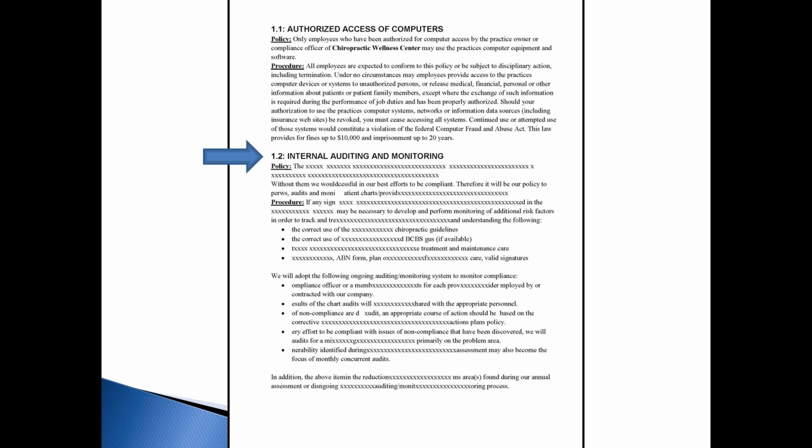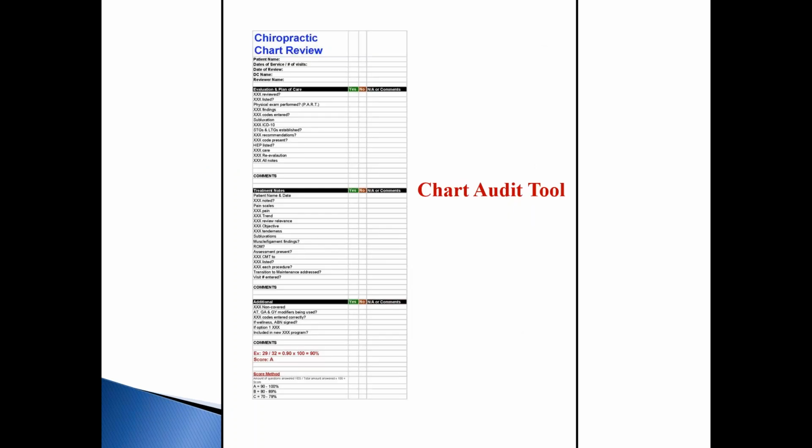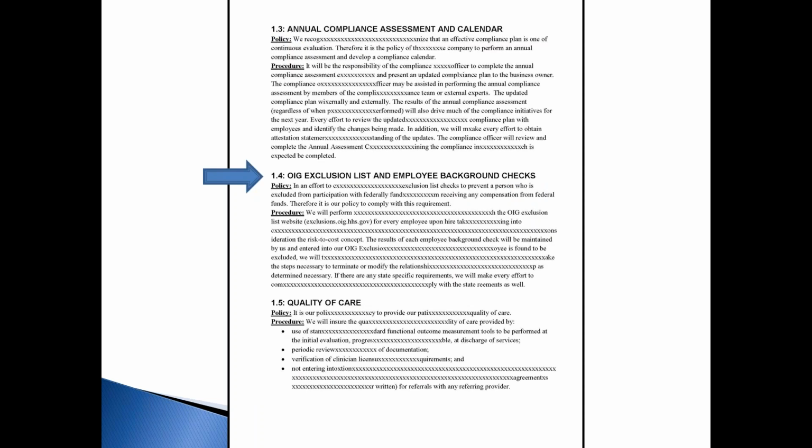Now, this is an open book test, and you're going to score yourself. Don't you think you're going to give yourself good scores? If it's an open book test that you can score yourself, are you going to give yourself a 52 and fail? No, you're probably going to score well. So we have this score sheet, this audit tool that should be used.